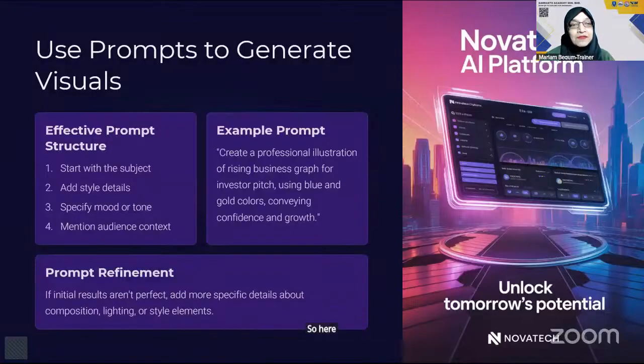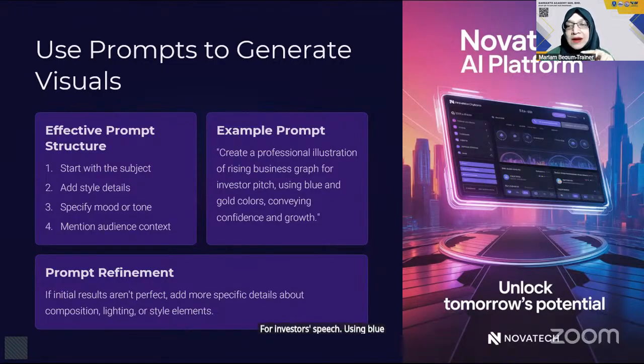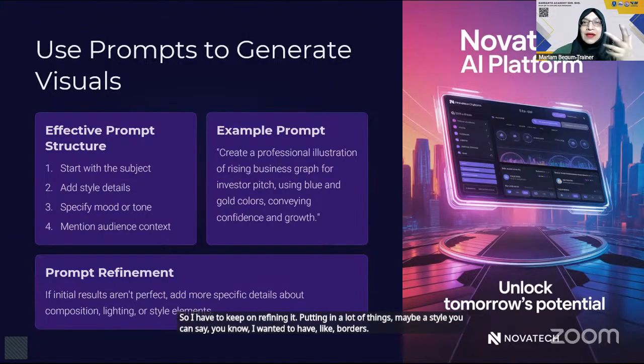So here's an example of a strong prompt. Create a professional illustration of a rising business graph for an investor speech using blue and gold colors to convey confidence and growth. The more specific, the more things you put in your prompt, the better result it gives you. If you give a one-line prompt, you will get not so nice stuff, or maybe you get garbage. So you have to keep on refining it, putting in a lot of things. Maybe style, you can say, I want it to have borders. I want it to have this.